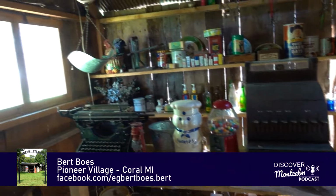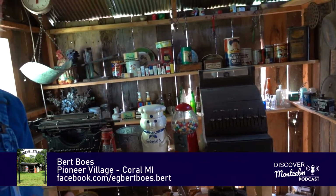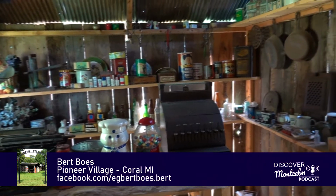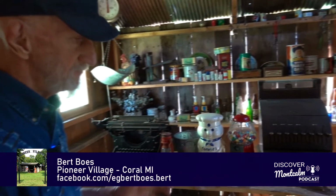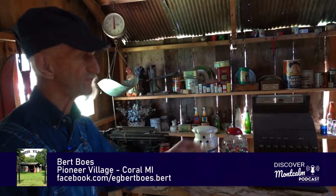In this room, is there like one thing or a couple things that mean more to you than some of the other stuff? Well, not necessarily. Most of the stuff was given to me. A cash register was given to me by a friend. Those kind of things are special.